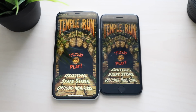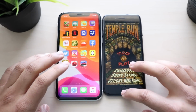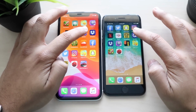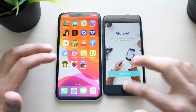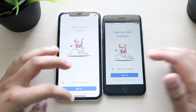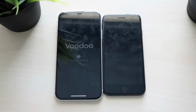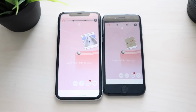And as you guys saw, the iPhone 11 just a little bit faster, not as much as you might think. I was expecting a bigger difference between those two, but it was a noticeable difference, I would say, but just barely noticeable. Quizlet. 3, 2, 1. Again, iPhone 11 was the faster one. Dropbox. 3, 2, 1. iPhone 11 was faster just by a split second though. Thank you. 3, 2, 1. And the iPhone 11 was faster by a noticeable amount.